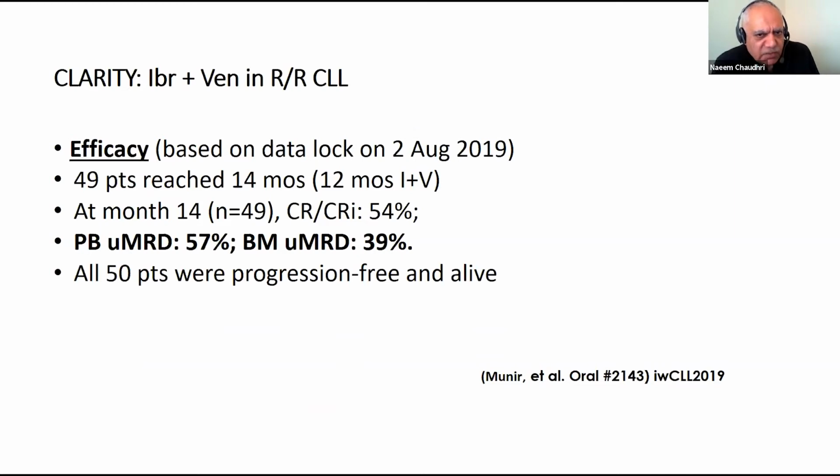49 patients have reached 14 months, so that continued to improve. Peripheral blood undetectable MRD was 57%, and the bone marrow rose up to 39%. All patients were progression free and alive. So combination really does work. I think it should be limited to the ones that you think are going to benefit, especially the younger patients that you don't want to continue on therapy, to avoid long-term side effects that some of them are still maybe not fully known or understood.